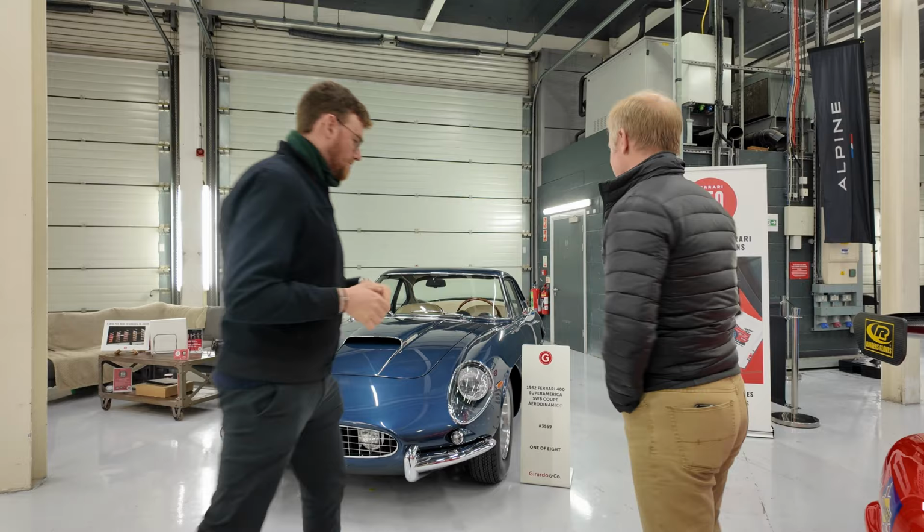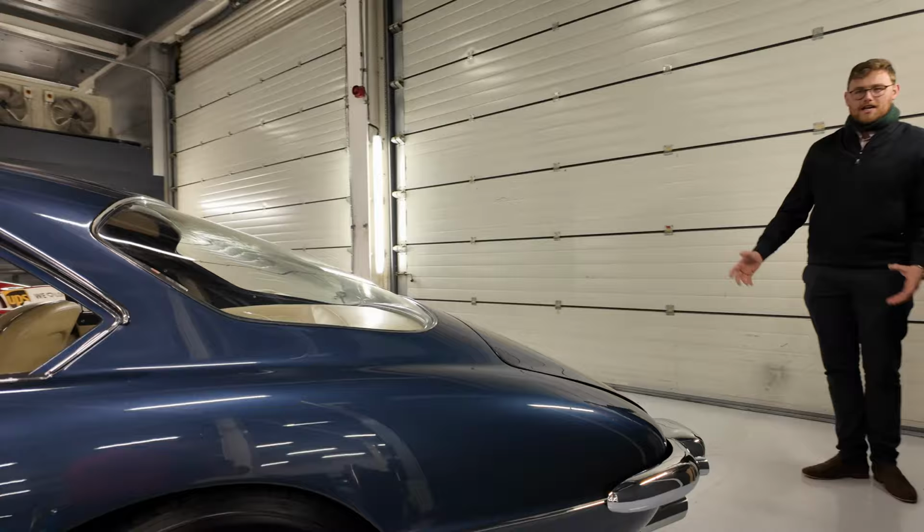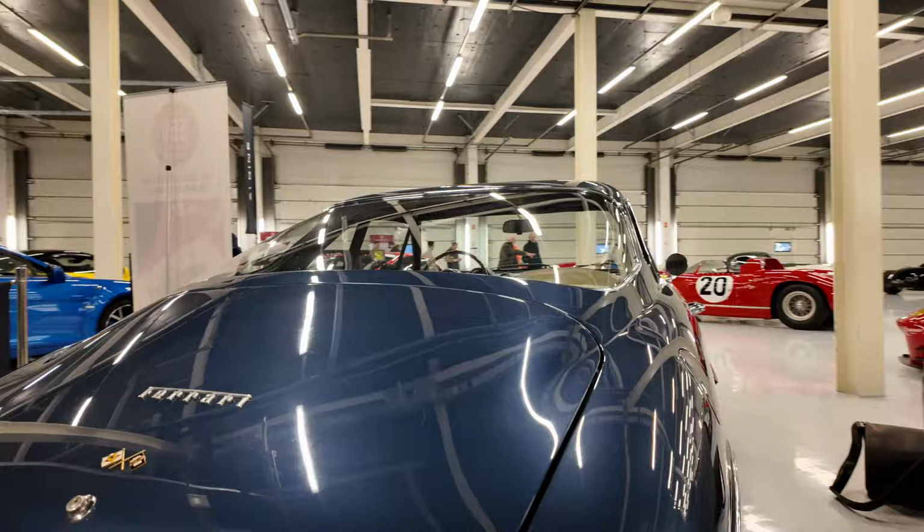Whenever you come around the back of this car and you look at it, it feels very jet age to me. Yeah. But it was way, way ahead of its time. Exactly. It was incredible. And the design with the lights in the rear bumper, it's really, really amazing.